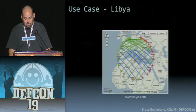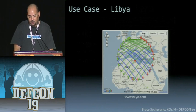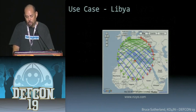So here's Libya. The center there is over Tripoli, and if you look up north, you can see how many countries are covered either partially or entirely by this footprint. Countries like Spain, France, Turkey, and Greece all have tons and tons of iGates. So you have plenty of opportunity to use this kind of system from this area.